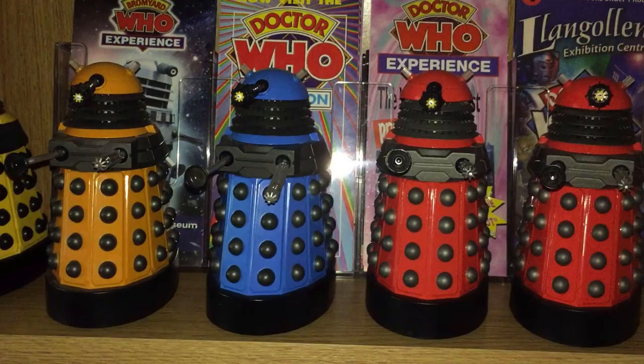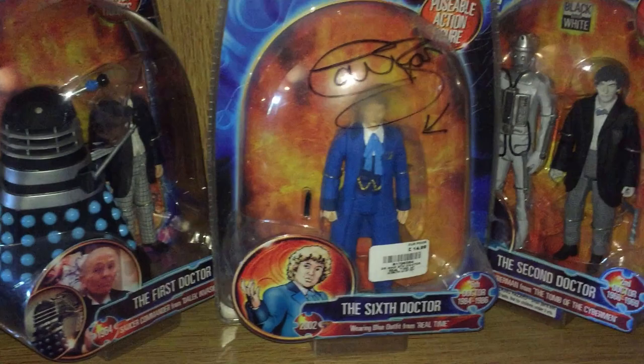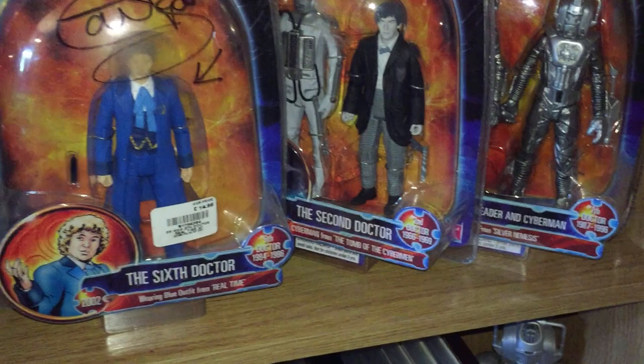Then, if we come down here, we have the First Doctor and Dalek exclusive sets, the colour variant, and also the black and white Comic-Con version as well. They are brand new, mint and sealed packaging. We have a real-time Colin Baker, which has been signed by none other than Colin Baker himself. And then we have the Second Doctor and Cyberman exclusive black and white version, along with the original Silver Nemesis set. Somewhere in this collection, I think I've got the colour version of the Second Doctor and Cyberman as well.